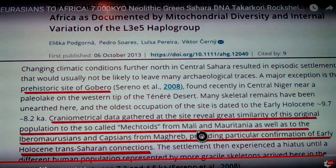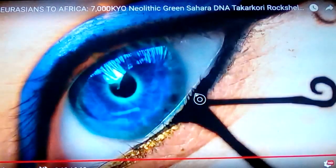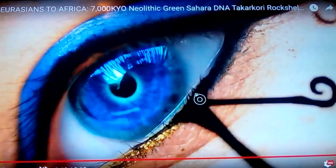Craniometrical data gathered at the site reveal great similarity in this original population to the so-called Mechtoids from Mali and Mauritania, as well as the Iberomaurusians and Capsians from the Maghreb, providing confirmation of early Holocene trans-Saharan connections. The settlement then experienced a hiatus until different human populations showed up. But he talks about Mechtoids. So there, it gives you a little bit of insight as to who might have been there at that point in time. Again, the genetic data is pulled from Phoenician 7. Gotta love her in that art there.